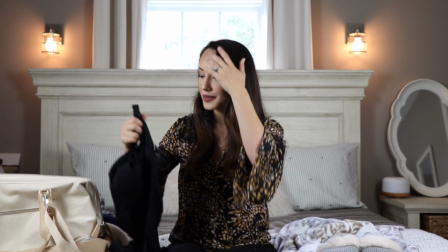The next thing I am packing is this nursing tank here. It is from that same brand, I Love Sia, that I got from Amazon. It came with I think about 4 in a pack, and it came with 3 black ones and 1 nude color. So I'm just gonna pack this to go with those leggings if I decide to wear them.